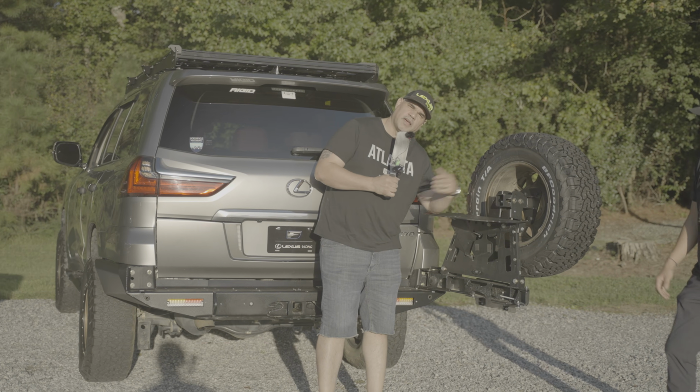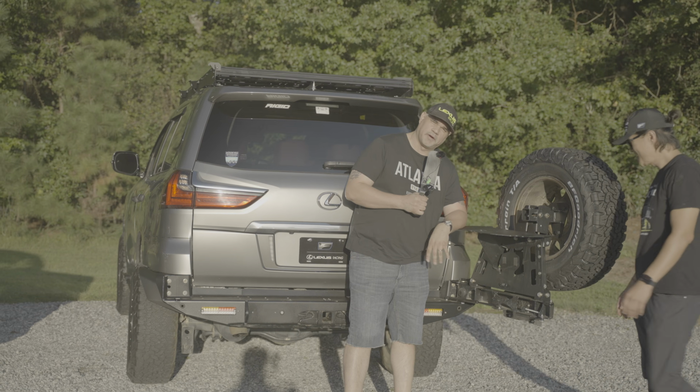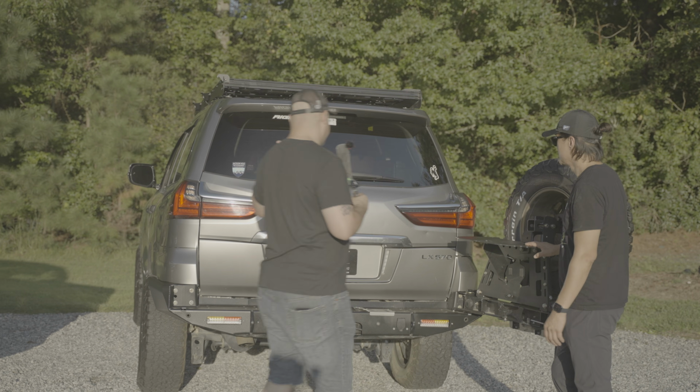See, everybody needs a table so you can do your gangster lean when you're waiting on somebody who's late for overlanding, right? Sean, man, this is amazing.